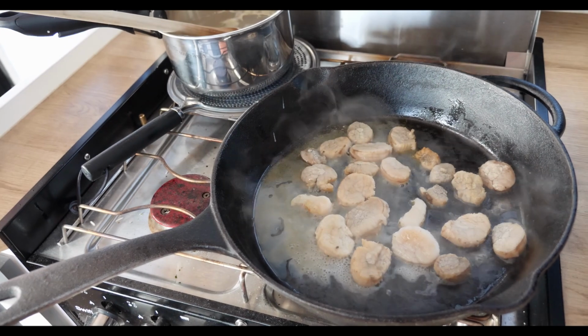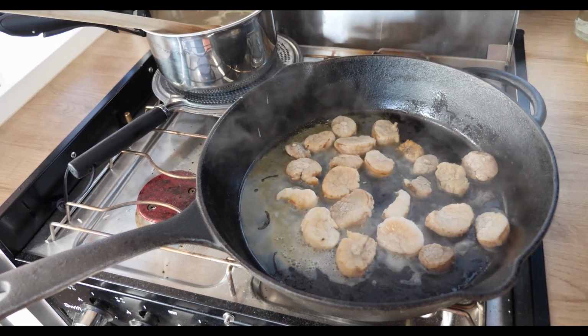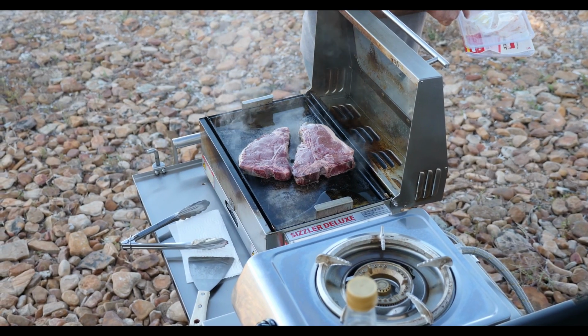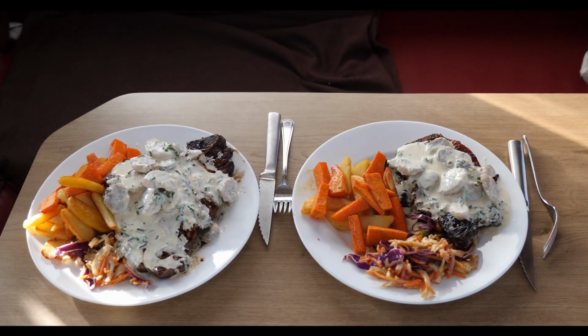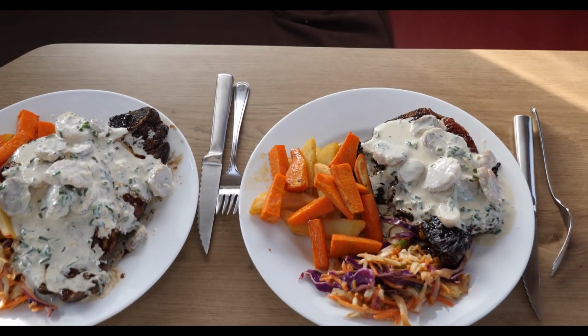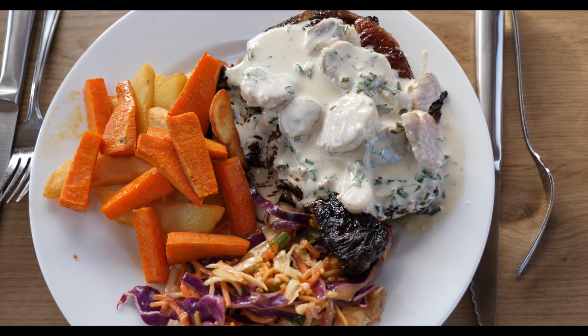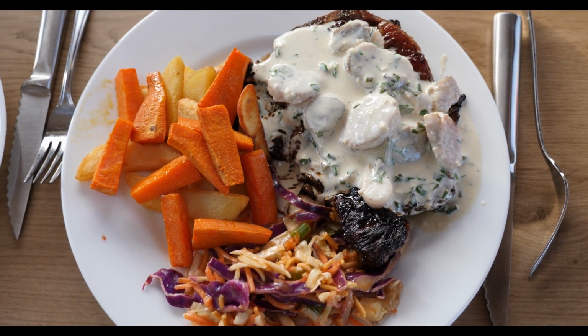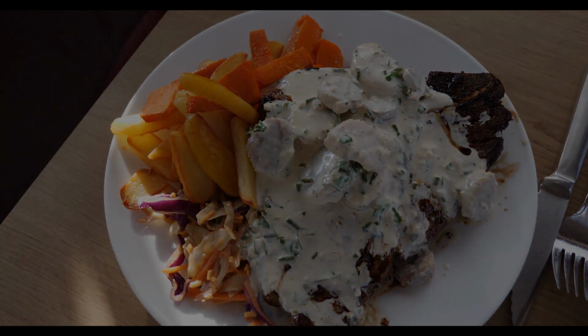So I'm just frying the razorfish off in some nettle eggs. Surf and turf. Yummy. T-bone with razor fish and a white garlic sauce, with samphire.